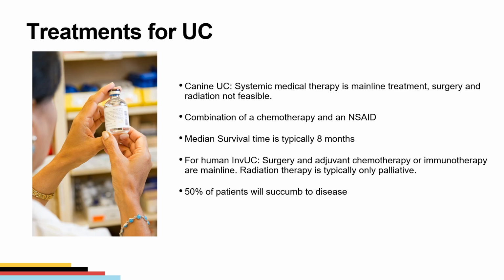Now, in the case of humans, typically surgery and adjuvant chemotherapy or immunotherapy are considered mainline treatments. And radiation therapy is typically only reserved for palliative care, just to decrease the pain and tumor burden. But unfortunately, 50% of these patients will still succumb to their disease if they have the high-grade, high-invasive form.